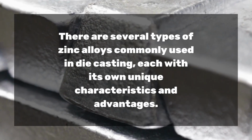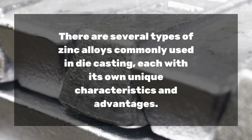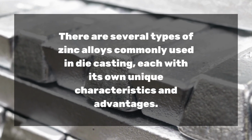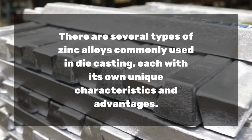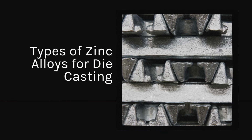What are the different types of zinc alloys for die casting? There are several types of zinc alloys commonly used in die casting today, each with its own unique characteristics and advantages. And here are some examples.